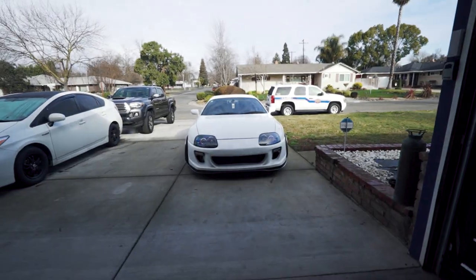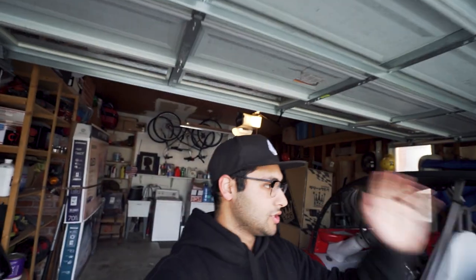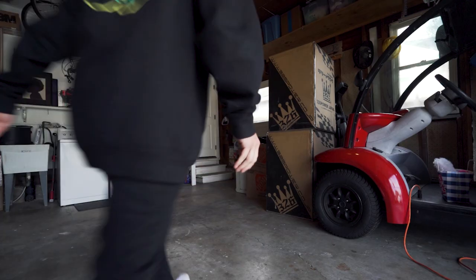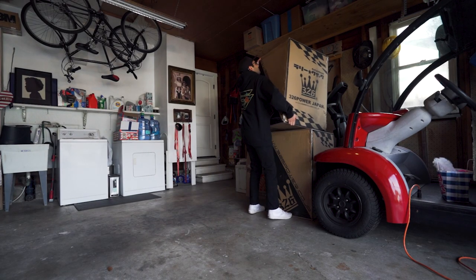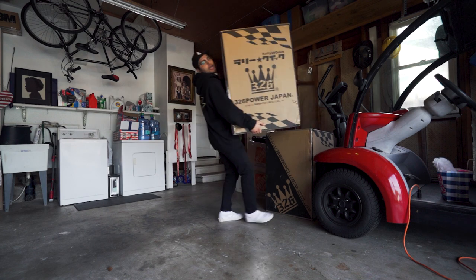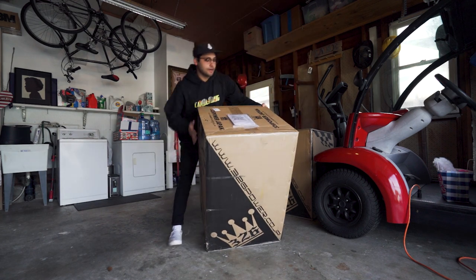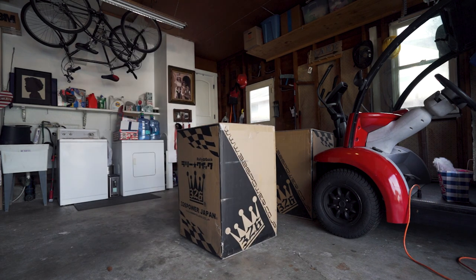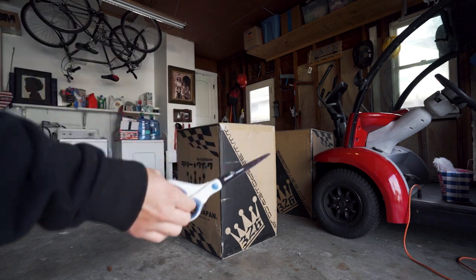All right, so we got the car moved out. Here it is. Got it all moved out inside the garage. And I'm gonna go ahead and open up the boxes. Let's get them open. Nice. Had to grab some scissors.